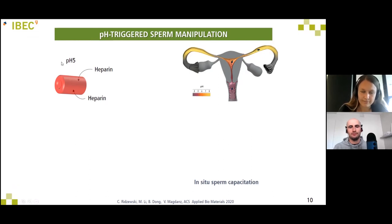So what I did to demonstrate in situ manipulation of sperm by release of an activating agent was that I loaded heparin at pH 5 into these gelatin microcartridges. Now, heparin is an agent that triggers sperm capacitation, and this capacitation is a very important step prior to fertilization to get the sperm cells ready for fertilization. Otherwise, they would not be able to fuse with the oocyte.